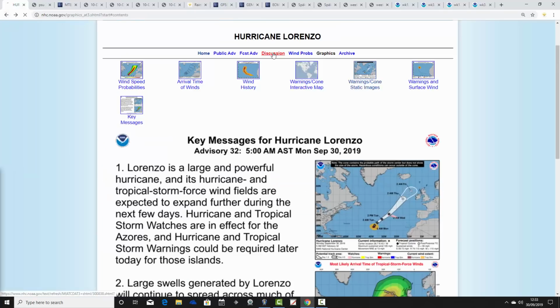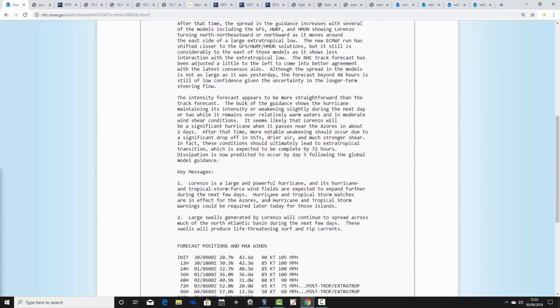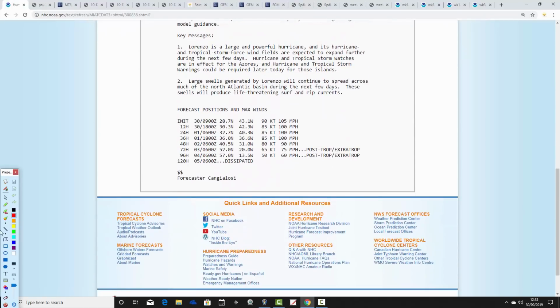If we go to discussion, we can see that at the moment, as I say, it's giving maximum sustained winds of 105 miles per hour. It's going to gradually weaken over the next couple of days, going down to 90 miles an hour, which is Category 1 by the time we get through to Wednesday. That will be a Category 1 hurricane moving through the Azores by that point.